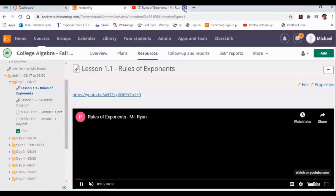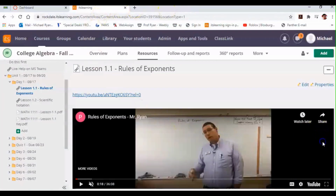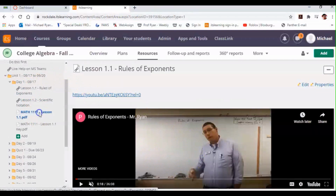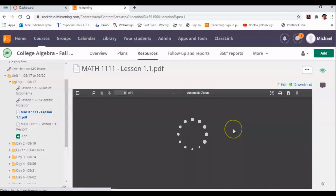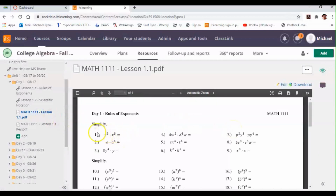All right. Once you're done watching the lesson and you've done all the problems and everything, and you've got your notes, now you're going to go down here to the Lesson 1-1 PDF. And when you click on that, you can see a bunch of practice problems. All right, and so here's question 1. I know it looks like a lot. There aren't always this many, but these are kind of easy problems. So number 1 is you're just going to multiply what is x to the 3rd times x to the 5th, and then you can write the answer down here.